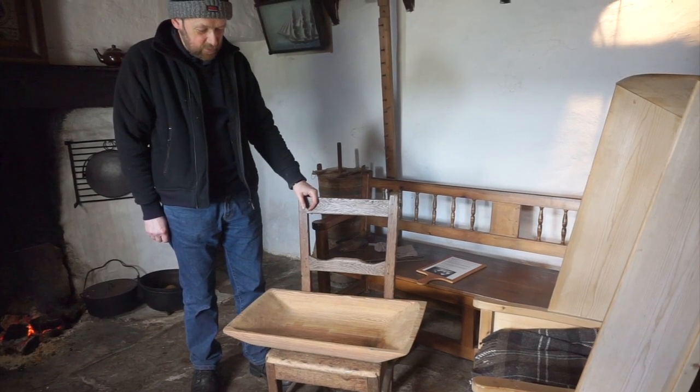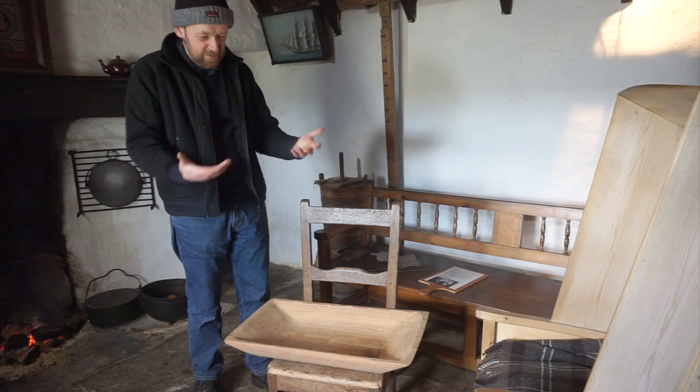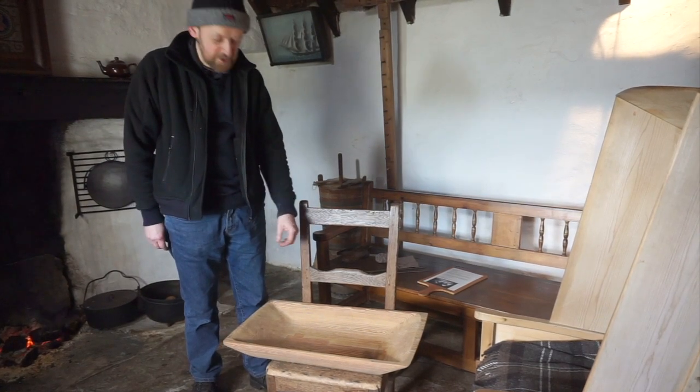And the washing up must have been the easiest task in the world. One dish and soak your own fingers clean, and that's it.